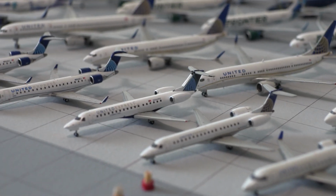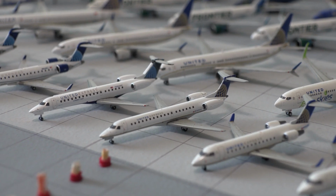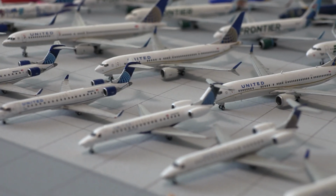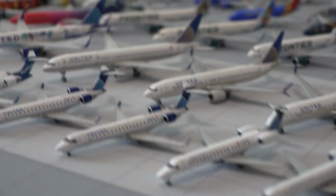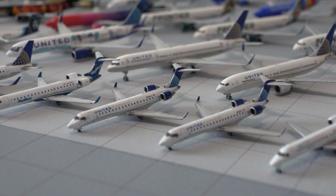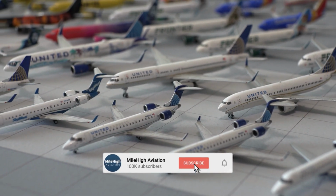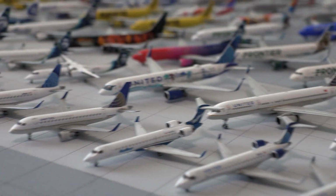And we have 2 United Express E145s. This first one is in its normal livery, and the second one is a custom that was originally a Delta E145. And then we have 2 United CRJ550s, pretty much a 700 mold, but it is labeled as a 550.